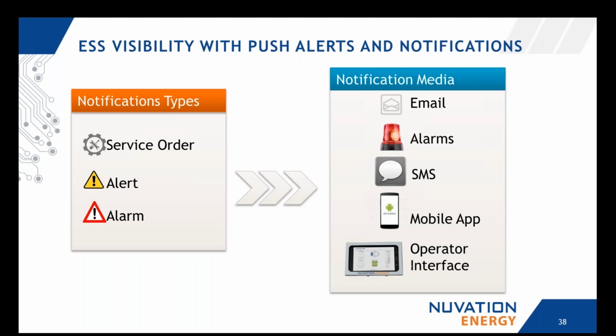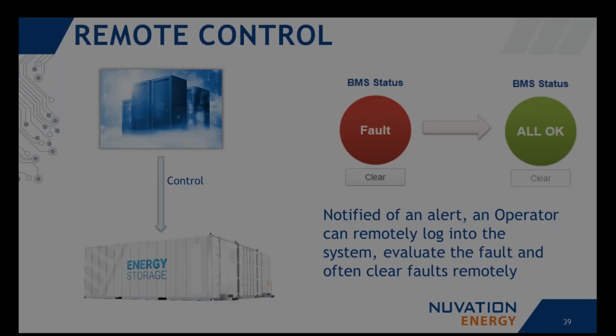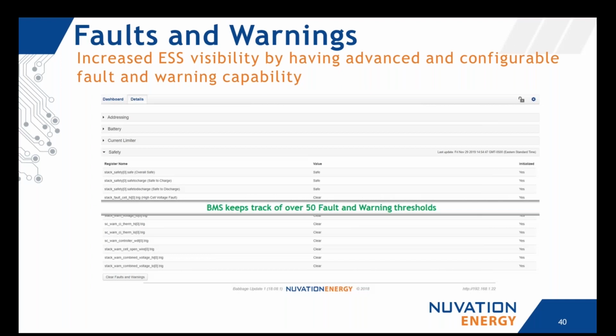So the system of BMS alerts can take warnings or faults or even just service orders within the system and generate push text messages and emails out to an operator or technician. They can then respond to that push notification, log into the system remotely authenticated, and they can evaluate the fault and in many cases clear that fault remotely. Inside of this, Nuvation's BMS provides a lot of granularity into warnings and faults inside the system. We keep track of over 50 of them. And so then when you log into the system, you can really see what's going on in the index of the fault.